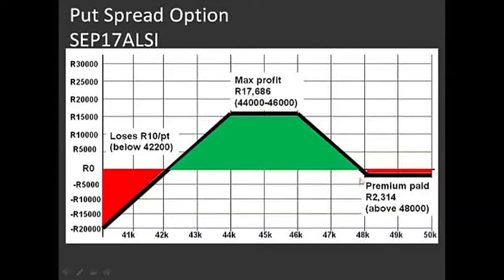But below 48,000, I then start to make money. Down to 46,000, and between 44,000 and 46,000 on the top 40 index, I can make close to 18,000 Rand profit out of this structure over here. Below 44,000, the profit begins to erode, but I only start to then lose money on the entire structure below 42,200. So I've got a very nice broad payoff area over here, effectively between 42,000 and 48,000, but my real sweet spot is between 44,000 and 46,000.